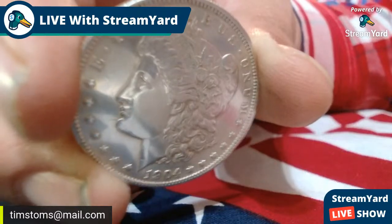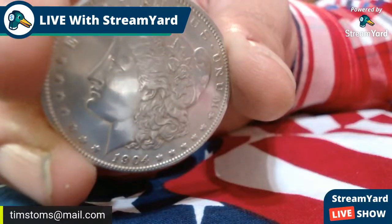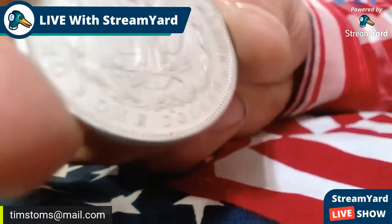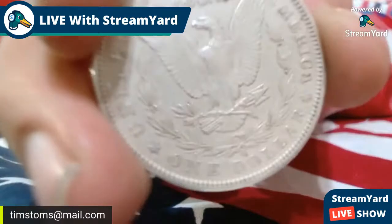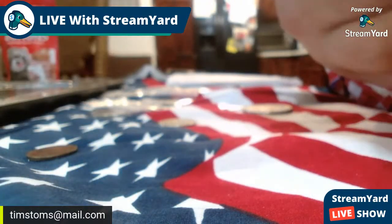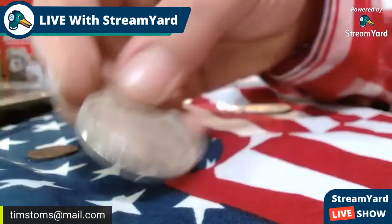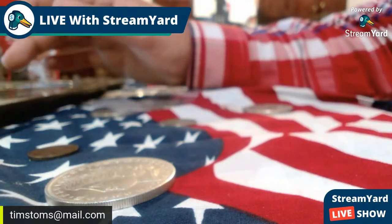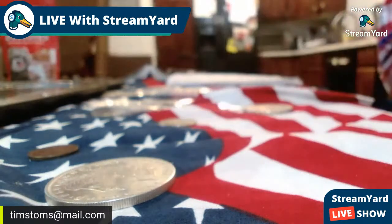Yeah, I can see the camera in the background of this one. 1904 O. And there was only 3 million minted? So yeah, that's a super, super nice Morgan there. If I don't sell it, I'll probably send it in to get graded for sure.